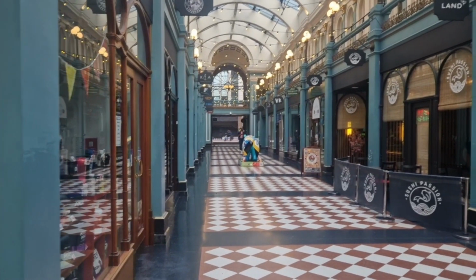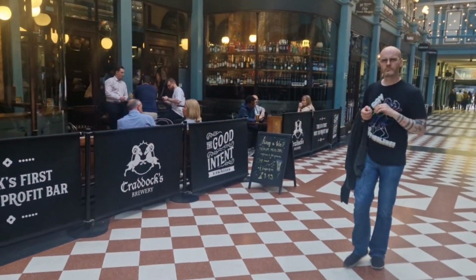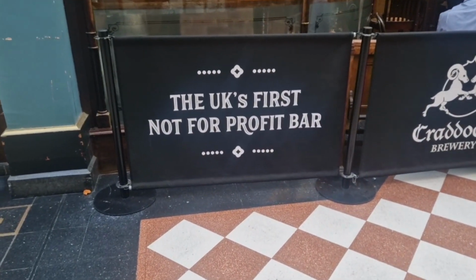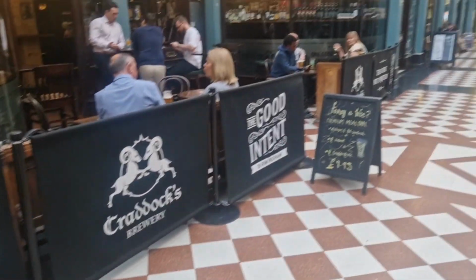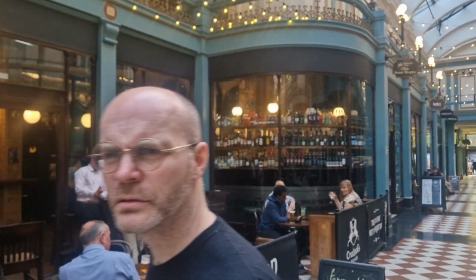Pretty cool. We managed it again with one of these arcade things and trying to follow Google directions where we didn't see. We should have come in at that side, but we walked all the way around and came in at this side. But now we're in the right place because where we're going is the Good Intent, and this is the UK's first not-for-profit bar, which is commendable. How's that work? I don't know, we'll find out.